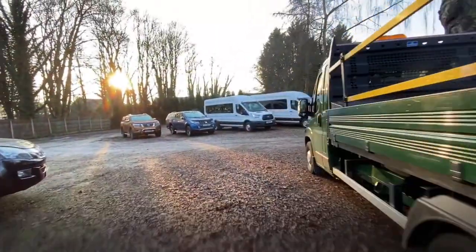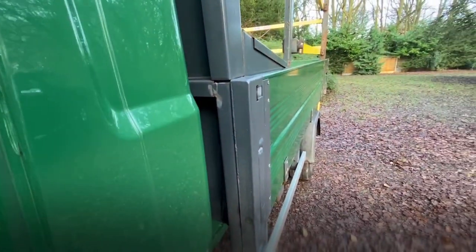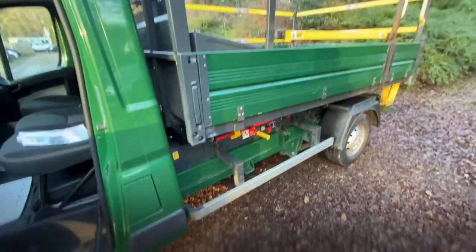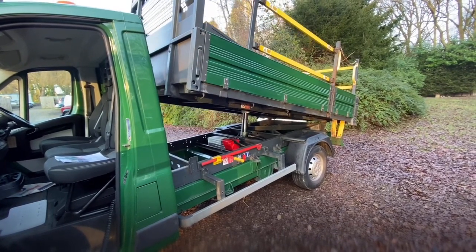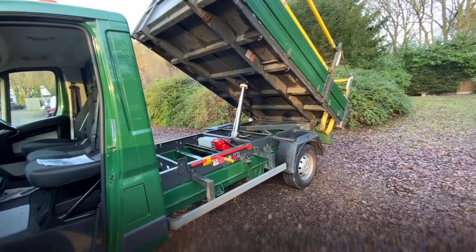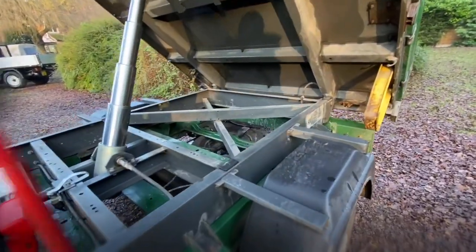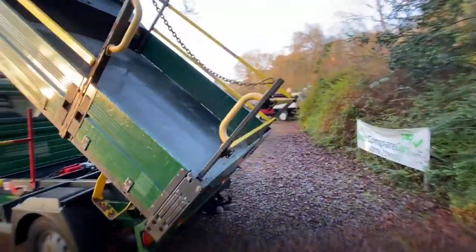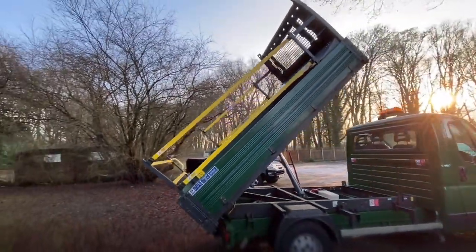So let's try that tipping gear out. And obviously we can have a look underneath at the same time. So normal wand with emergency stop, simple up and down option. Can tell you from experience of others, it's quite quick. It's got a decent lifting gear on it. So that's full elevation at that. Put the security arm up just so we're safe. There you go. So it's got a decent angle. There's nothing that's going to sit in there or stick.